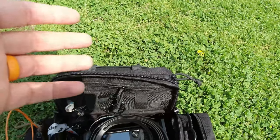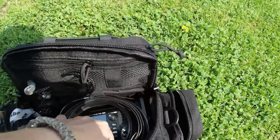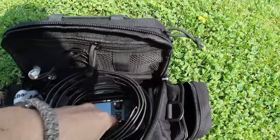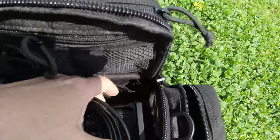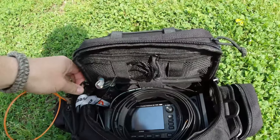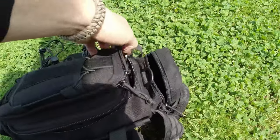And I'm using a Slim Jim from N9 Tax Lab. And my Denko battery is buried under here. Everything's tied down, as you can see here. Nothing's going to fly out. We are ready to go.